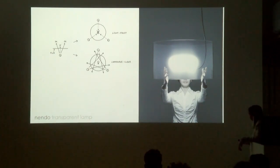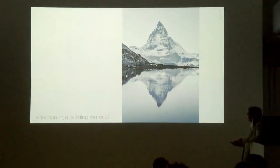But it can essentially break boundaries and smooth the line between outside, inside, and edges.